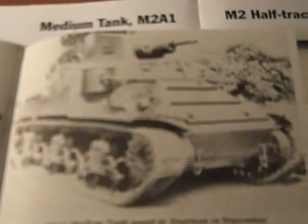So this piece is probably at Fort Lee, Virginia, in a storage depot or something like that. And that's all.